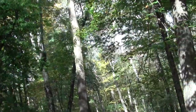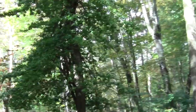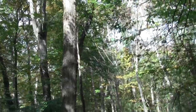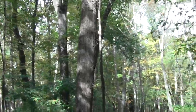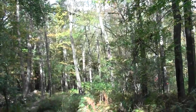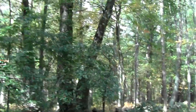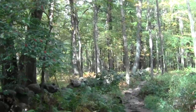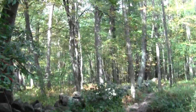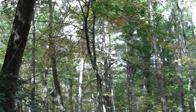Some kind of creeper or something. Nuthatch, maybe. Or maybe it's a migrating warbler. They go from like Trinidad. Oh, there's a woodpecker.